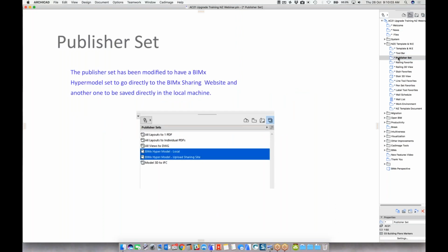For those who in the past or are still doing their BIMX, their hypermodels, previously the only option for the publishing sets that was in the New Zealand template was to upload it to the transfer website. That's just been renamed because we've introduced the one called local, which saves onto your local machine. All you have to do is specify the location, so the path. Is it on your desktop? Is it on your server somewhere, or wherever you save your projects? So if you want to save them locally, there's a publishing set there for you, ready to go.